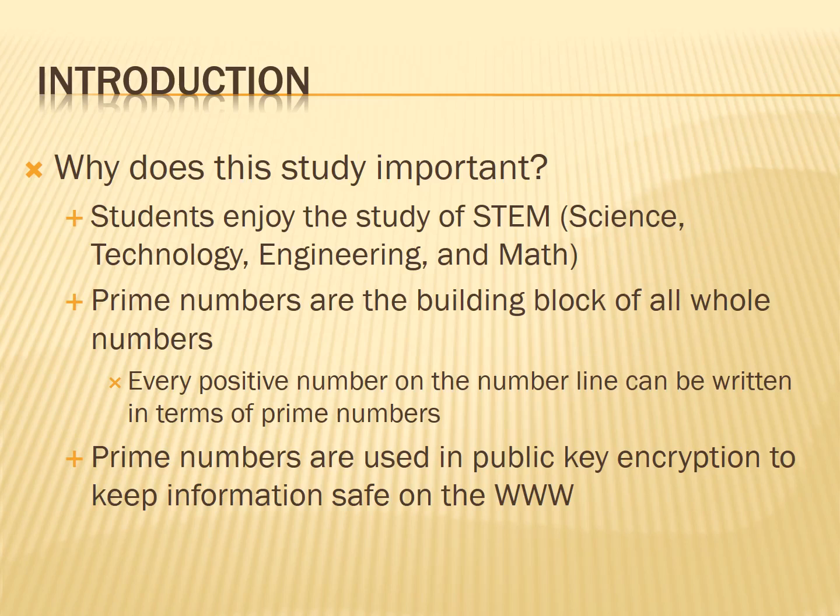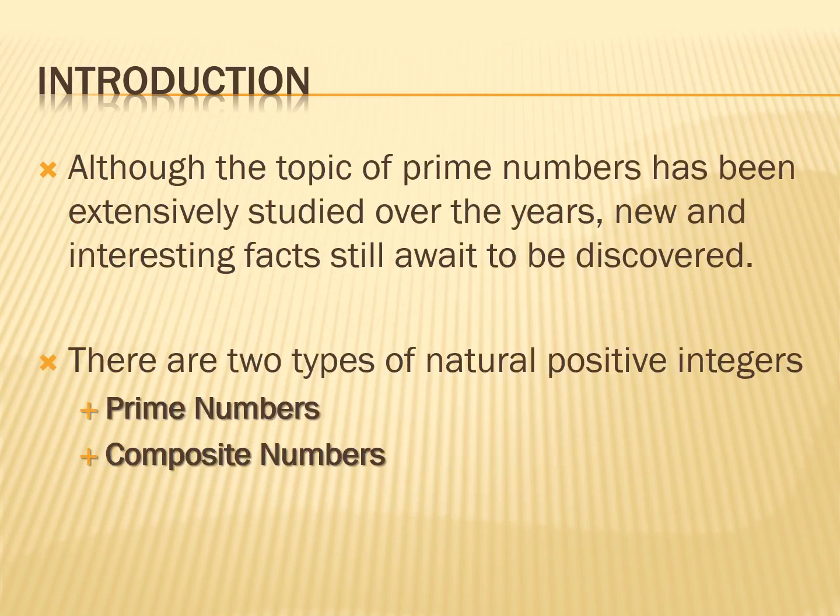Why is this study important? Students enjoy the study of STEM: science, technology, engineering, and math. Prime numbers are the building blocks of all whole numbers. Every positive number on the number line can be written in terms of prime numbers. And prime numbers are used in public key encryption to keep information safe on the World Wide Web. Although the topic of prime numbers has been extensively studied over the years, new and interesting facts still await to be discovered.